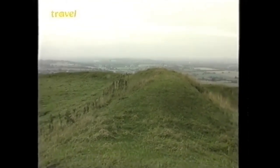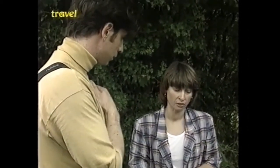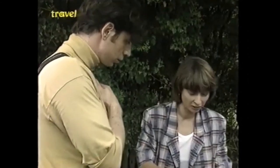Lowbury is unusual because it's a place where there was a spring, and of course, as I'm sure you know, there's not much water up here on the Ridgeway. And people came along and put what we call votive offerings down into the well or into where the spring was coming out of the ground. Sort of gifts for the gods. Gifts for the gods, yeah.